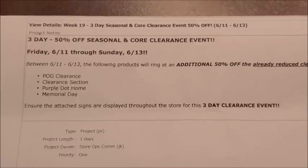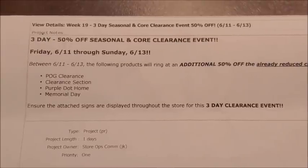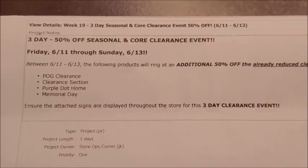And then there's also Huggies Snug and Dry diapers that are discontinued in the size 1 38 count and the size 2 34 count. Those are currently ringing up at $7.65, but during this additional 50% off clearance event, those packs of diapers are going to be ringing up at $3.83. And if we have coupons available for those Huggies diapers, that's going to make the out-of-pocket even lower. All right, so I'm going to let you guys look over the pictures of the examples I have for you of the POG clearance items as well as those diapers.